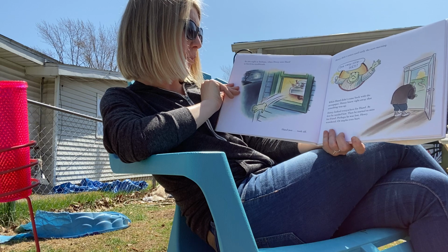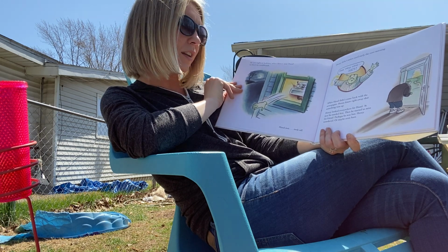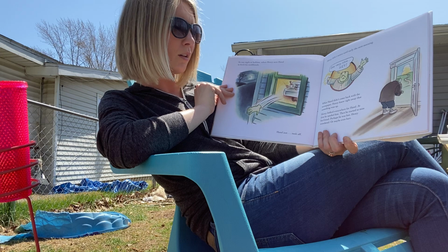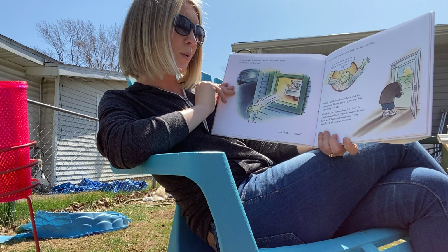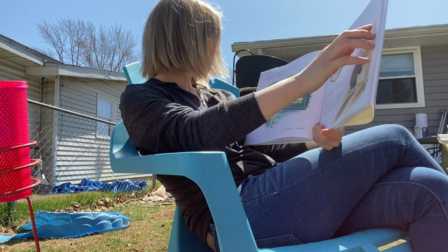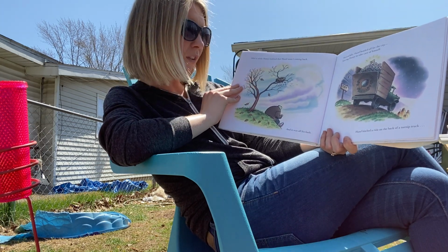So, one night at bedtime, when Henry sent Hand to fetch his toothbrush, Hand just took off. Henry didn't notice until early the next morning. When Hand didn't come back with the newspaper, Henry knew right away that something was up. Henry looked everywhere for Hand, first because he needed him. Then he started to miss his friend. Perhaps he was lost, Henry wondered, or even maybe hurt. After a while, Henry realized that Hand wasn't coming back, and it was all his fault.